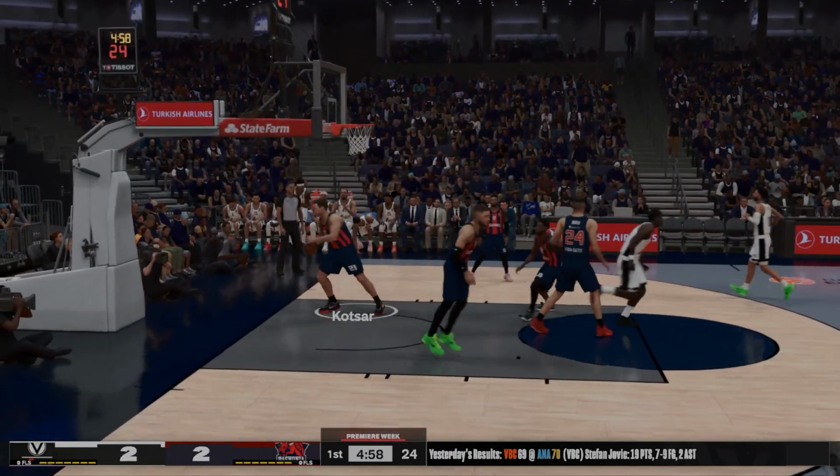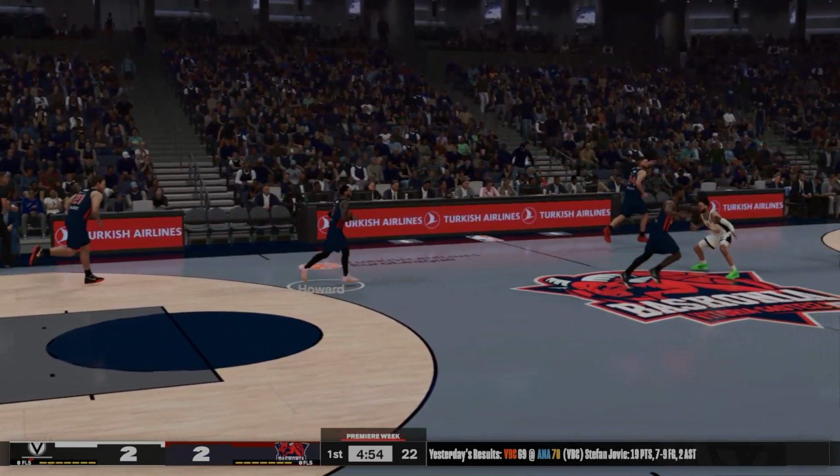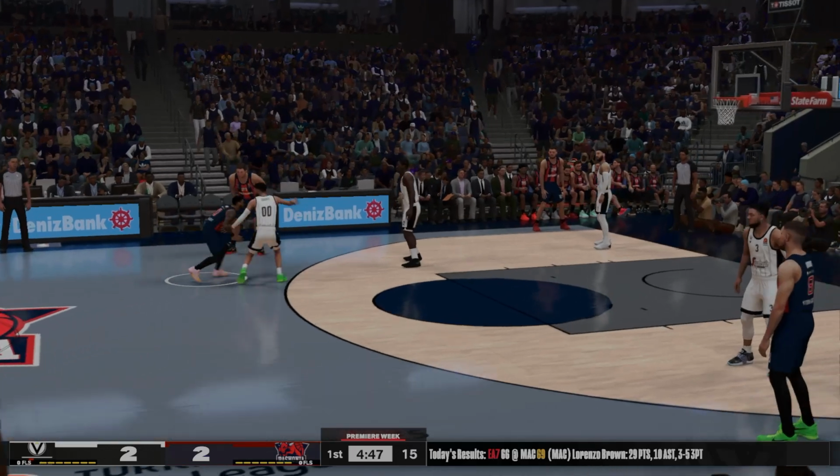Money from the wing. You can't just stop when there's a pick set up. Gotta fight over it as a defender. You know exactly what that takes. It takes energy, it takes activity, it takes intensity.